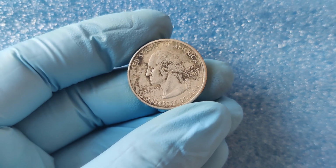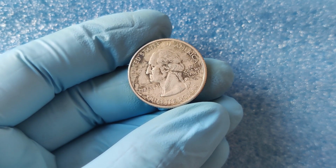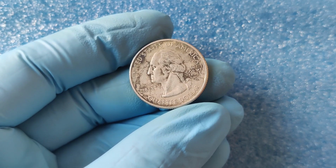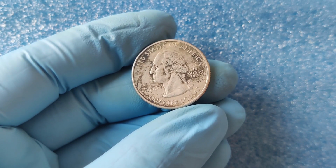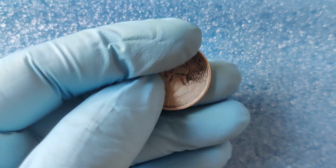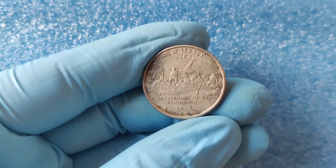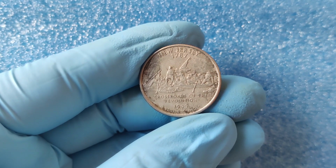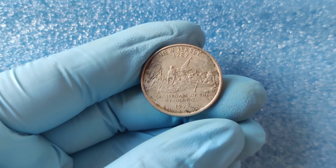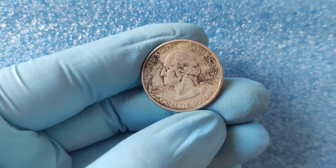To understand this unique coin, we need to take a trip back to 1999, the start of one of the most beloved U.S. Mint programs ever, the 50-state quarters program. The program aimed to celebrate each of the 50 states by releasing 5 new quarter designs every year, from 1999 to 2008. It was an exciting time for collectors, casual and serious alike. And it all began with the very first coin, Delaware.